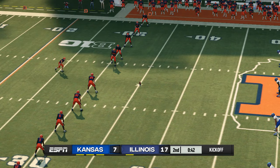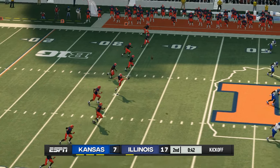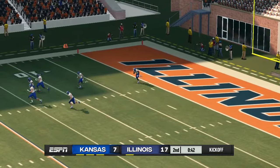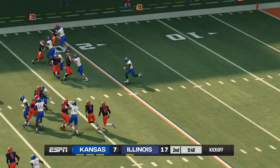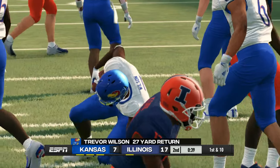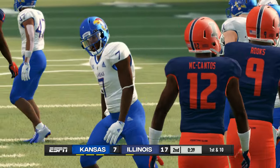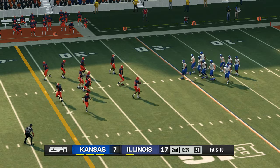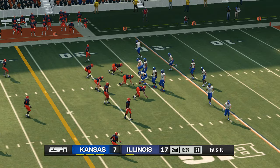And it looks like they're ready for the kickoff. He kicks it off, and he got all of that one. He's to the 20. Tackle made at the 26. Both sides have made their way back out, and we're just about set to get going again.